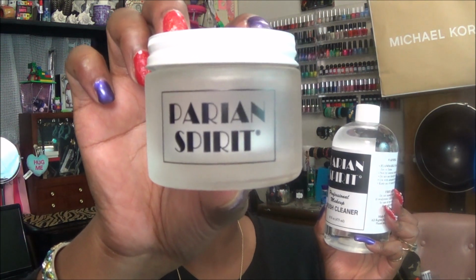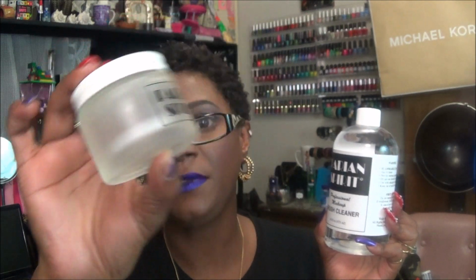I even have a jar that I bought. It says Parian Spirits off of Amazon. If you want to know about that, just leave me a comment and I'll get you the information. This cleans the brushes well and it sanitizes and disinfects. And it says for disinfecting, leave brush in Parian Spirits about 1 minute. Love this stuff, works wonders. Alrighty, let's do Sephora. And then we will get to the nails.